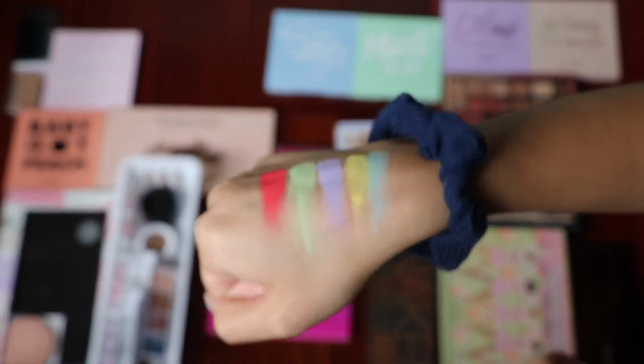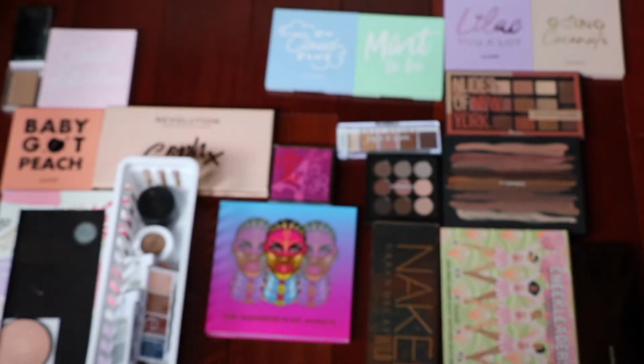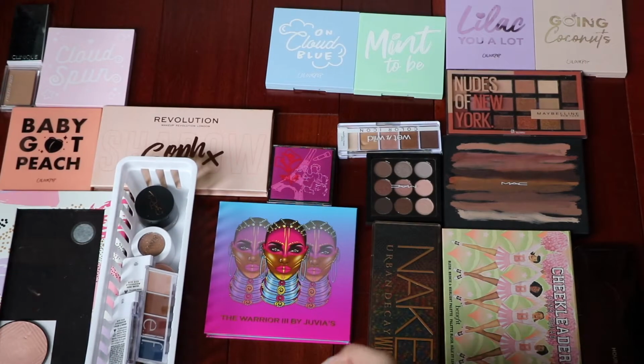And yeah, I just really like these palettes. I will probably never get rid of these, even though I know that I'm probably never gonna hit pan on them. They're still nice to have.